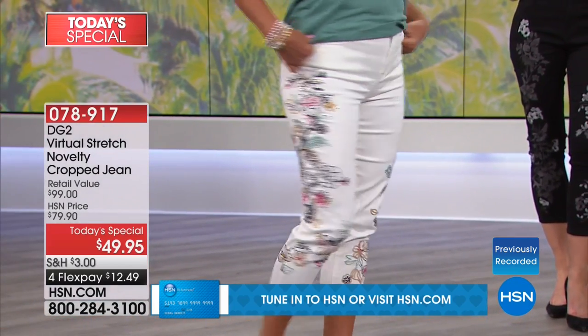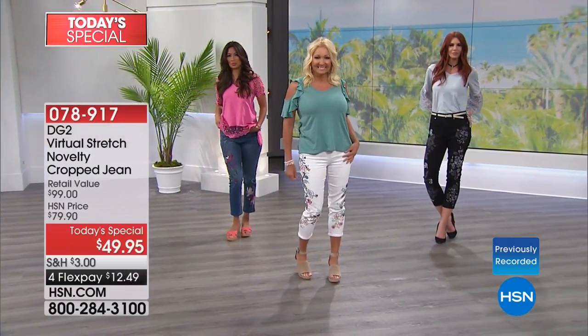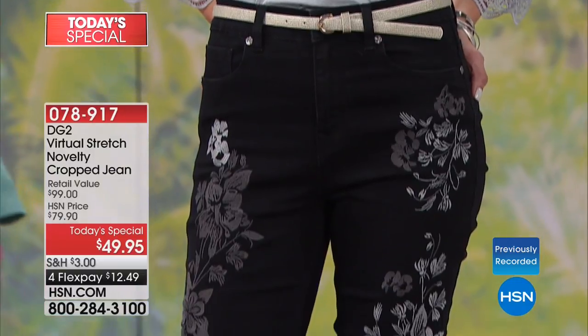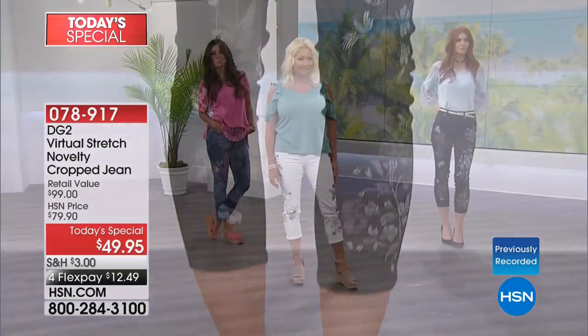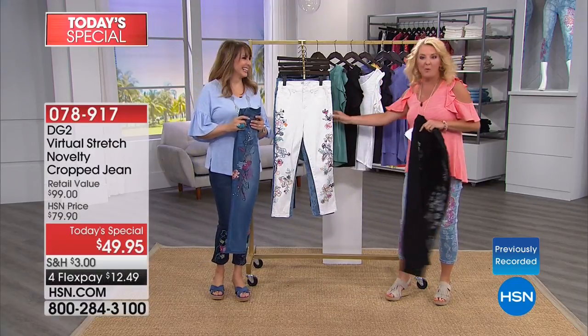That's Diane understanding how to make your body look slimmer, how to make the design elongate, because that embroidery trails down the side of your leg. Just absolutely brilliant. It's almost like having darker colors on either side of your thighs. Right, like it's been shaded. It's shaded, so it actually looks like your thighs are slimmer when you're wearing the pretty ivory.